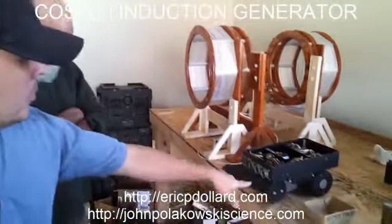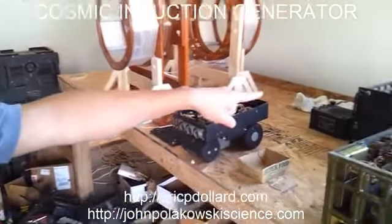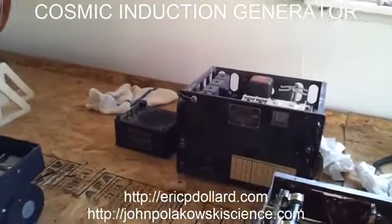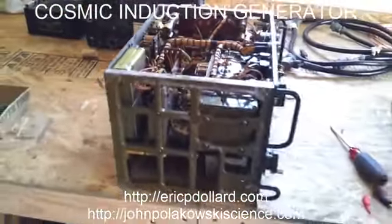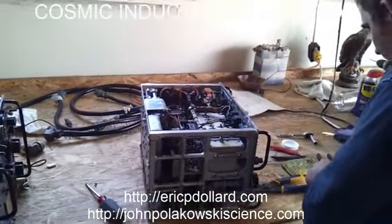So the 220 goes to the receiver. Yeah, and this is the receiver right here. And then the 440 goes to the transmitter. And both of these are transmitters? Yeah. So between both of these, there are a couple of problems, trying to build a complete unit that works.